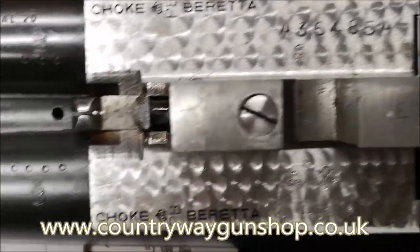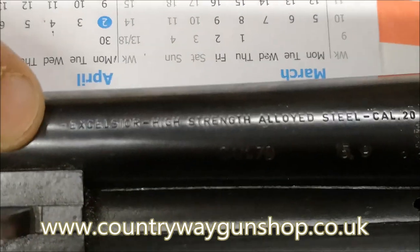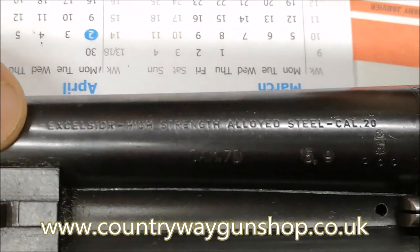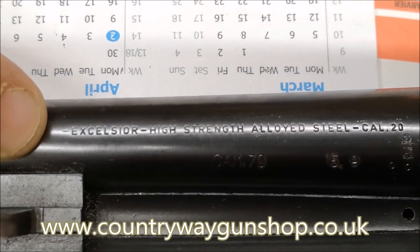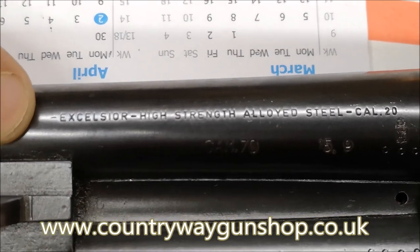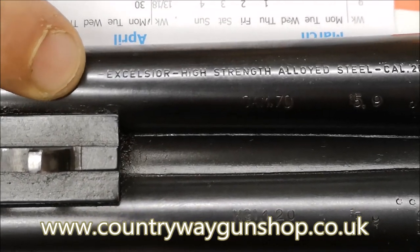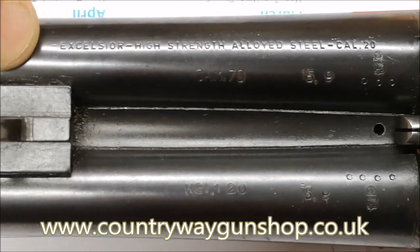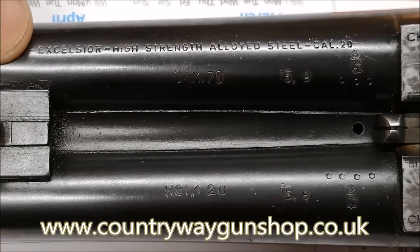And you've also got here, Paul, you might have to come out a little bit. See, it says Excelsior. Yeah. Excelsior high strength alloy steel, 20 gauge. Or 20 caliber. That is the standard steel that Beretta have been using for the barrels for the last 30 years. If you look on a very old 686 Special, it'll have it written on it. If you look on a fairly new Silver Pigeon, they've omitted it from the most modern Silver Pigeons, probably on a cost exercise. So, as I said with the other bit, Paul, they've omitted this Excelsior high-strength alloy steel.